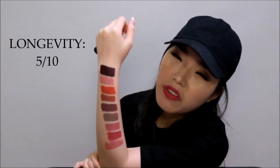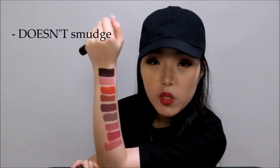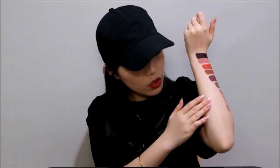The formula of this lipstick is definitely one of my favorites, but if I have to rate the longevity for this, I could rate it 5 out of 10. If you don't eat anything, it will last the whole day. It doesn't smudge as well. My hand is full of swatches now. Oh, I can swatch here.